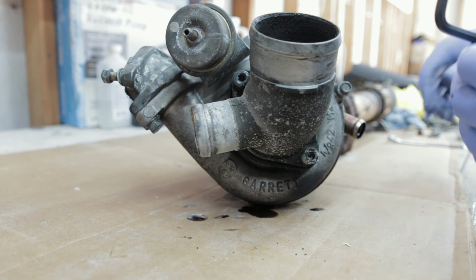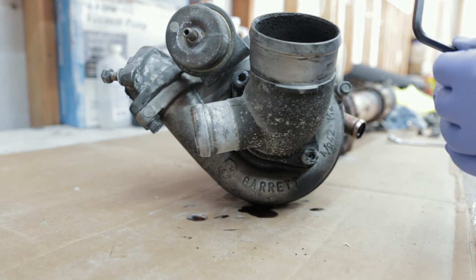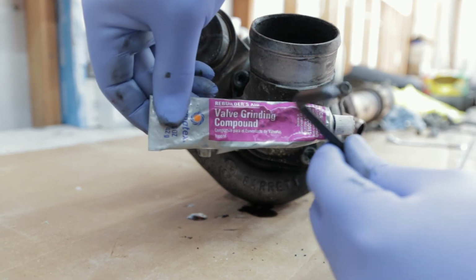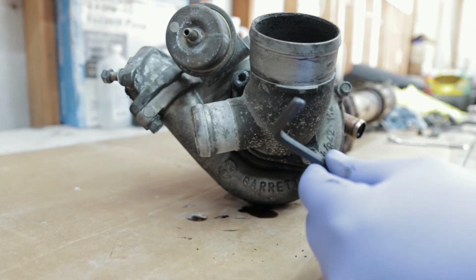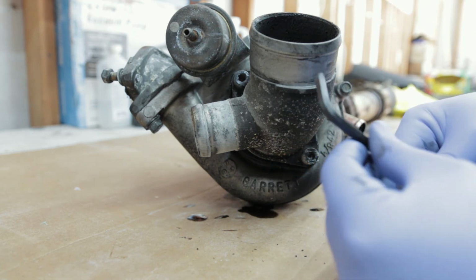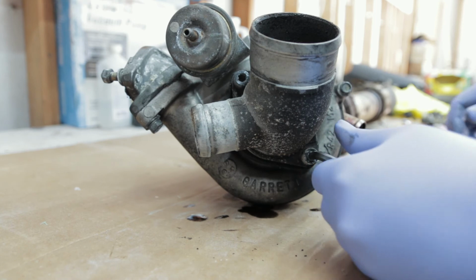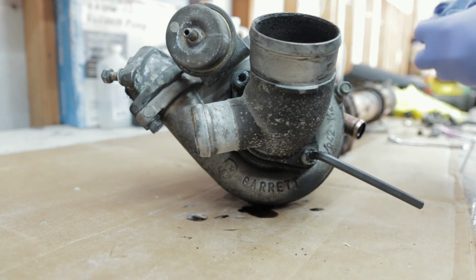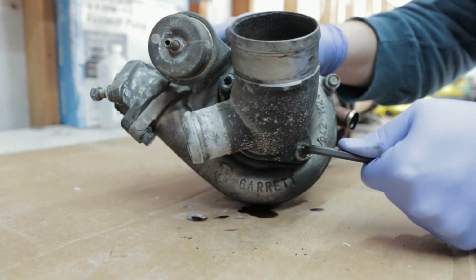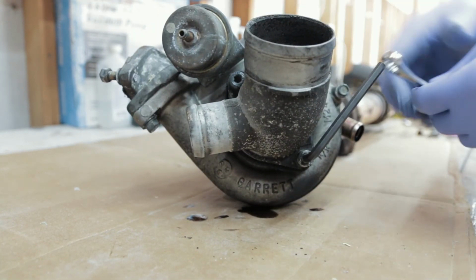Just interesting to note. So as we're getting ready to take off this inlet pipe here, something I like to do is putting a little bit of valve grinding compound on the Allen bolt, or not the Allen bolt, but the wrench. Goes a long way to try and keep these from getting stripped. Grips it a little bit better, kind of fills in some of that gap, because obviously it's not going to be machined completely perfect. So hopefully they don't fight me too much trying to get these off. Well, they probably will. There we go.